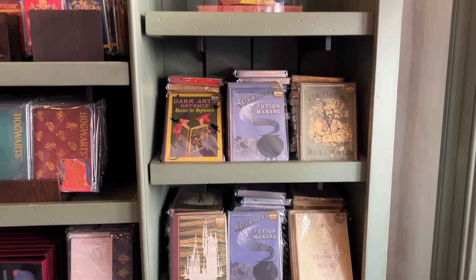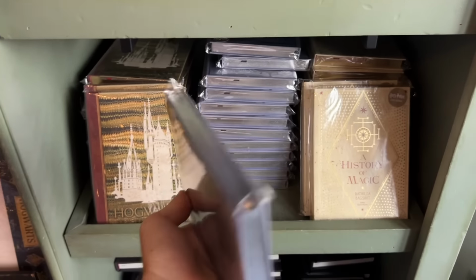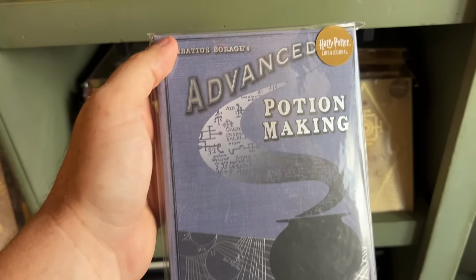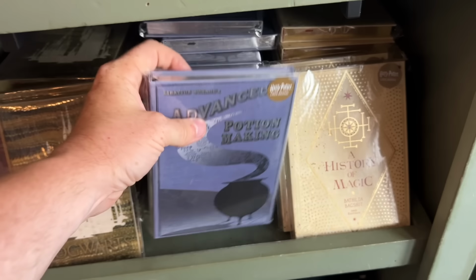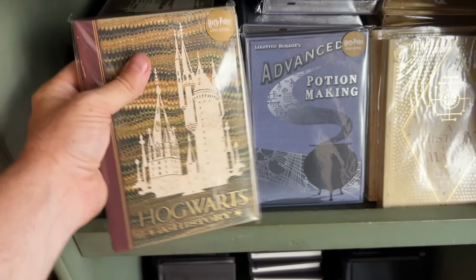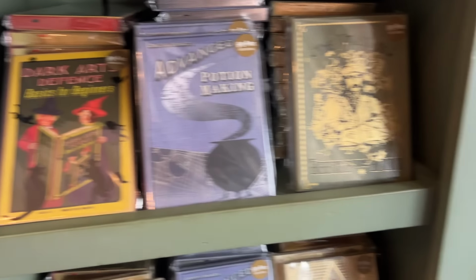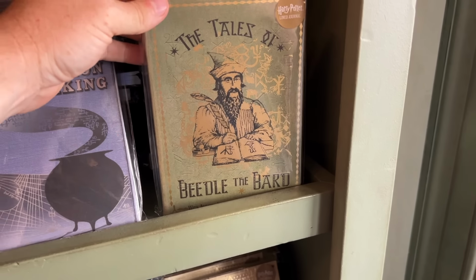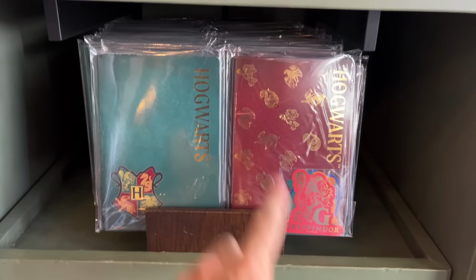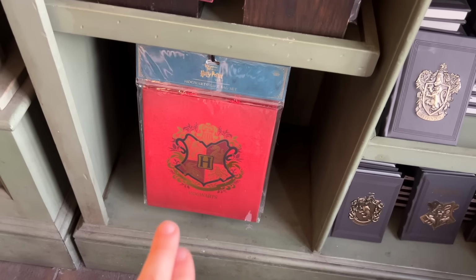We've got the books. You can purchase the school books. These are probably journals. Yeah, lined journals, so they're blank. But the journals have the different school books that they have. Defense Against the Dark Arts, Basics for Beginners. Ooh, they have the Tales of Beedle the Bard too. And then just some generic Hogwarts ones. And different bundles, gift bag set down there.